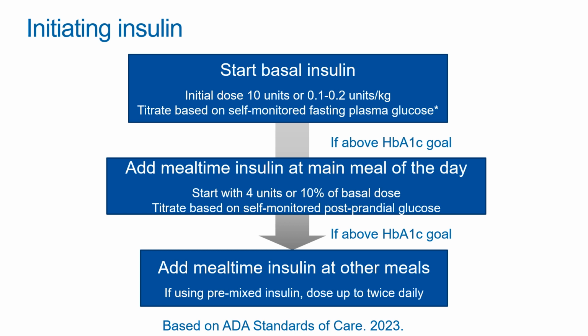So essentially, we're starting with a basal insulin, which would be the first insulin that we do with a patient. You can start at 10 units, or you can do 0.1 to 0.2 units per kilogram. And then you titrate based on fasting blood glucose, usually looking at trends over 3 days and then going up by 2 units, depending on what your cutoff point is. I usually set a cutoff of fasting above 140 or 150, depending on the patient. And if it's above that 3 days in a row, then they increase by 2 units. So again, looking at trends.